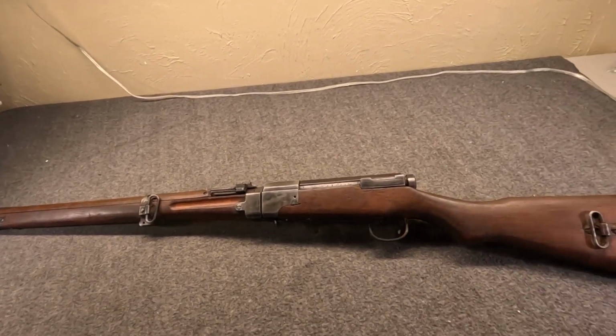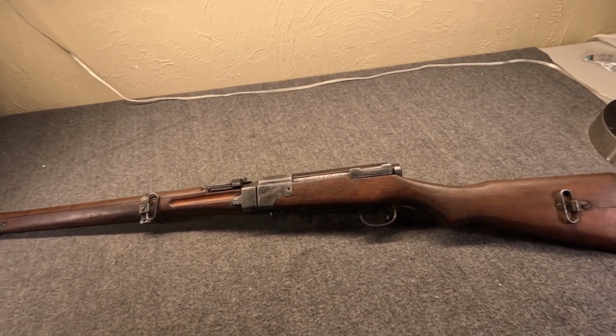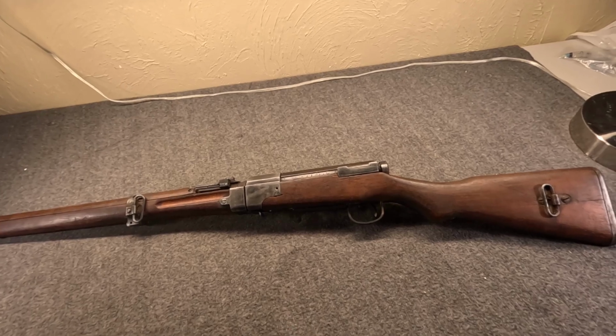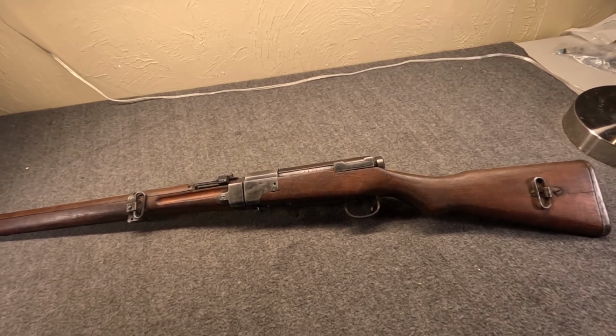And also, don't be afraid to sell guns if you need to. Buy them if you can. Absolutely, find good deals. But don't go into credit card debt. Don't go into bank loans over guns. Usually. Unless you're buying from me.